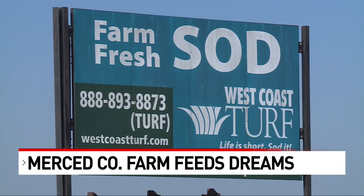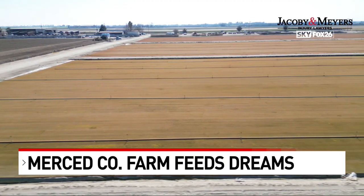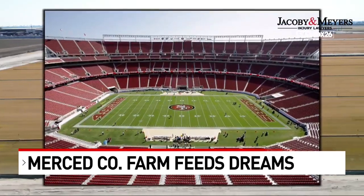Greg Dunn works for West Coast Turf, which has a location in Merced County. The company is already growing the fields for Super Bowl 60. We're growing actually 3 fields. The playing surface field that'll be at Levi's Stadium, and 2 additional fields, so both the AFC and NFC have fields that are as closely matched to the playing surface that they'll be playing on for the 2 weeks of practice. It's a little less than 2 weeks, but the practice prior to the Super Bowl.